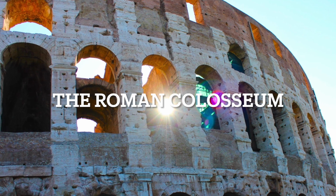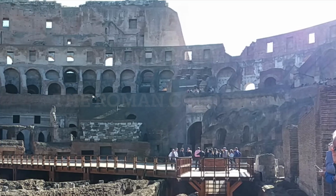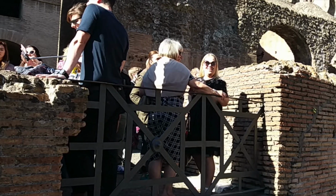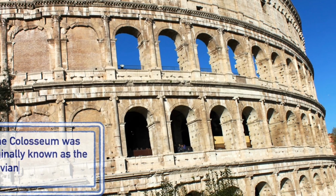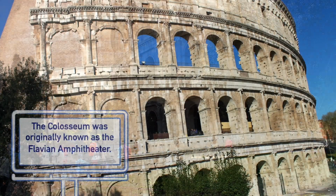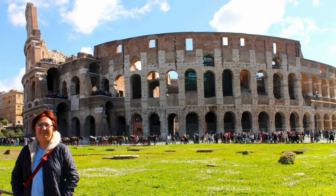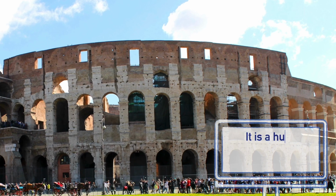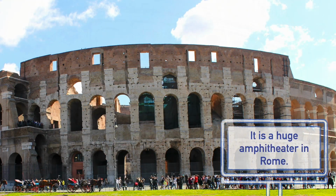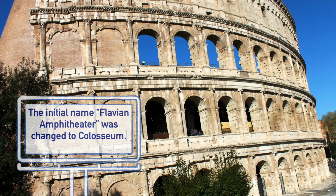This is the famous Roman Colosseum. The Colosseum was originally known as the Flavian Amphitheater. It is a huge amphitheater in Rome. The initial name Flavian Amphitheater was eventually changed to Colosseum.